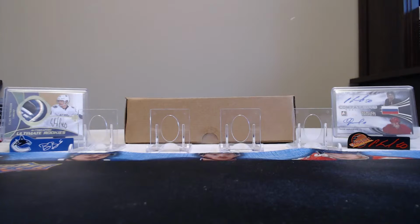So the randomizers have been run, so everyone has been assigned their teams. So hopefully you know what teams you have already. If not, obviously I will be reading through them shortly here. If you're unfamiliar with Tim Hortons hockey, this is a Canadian exclusive product only found at Tim Hortons locations across the country. So if you're from other countries around the world who love getting into hockey, this is a great way to have a chance at getting some of those cards.